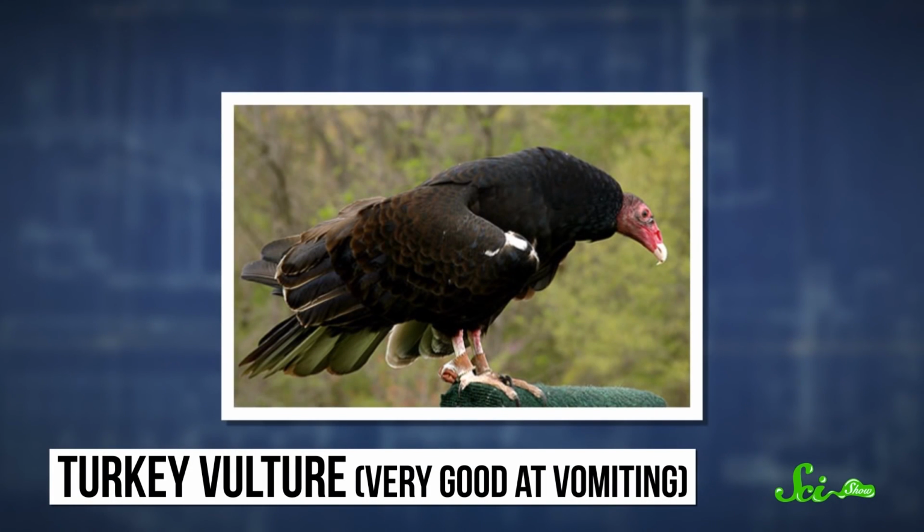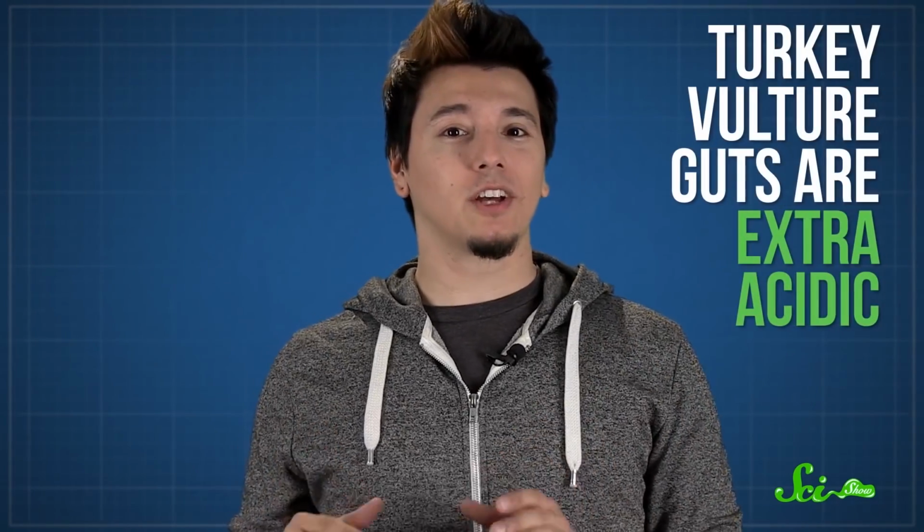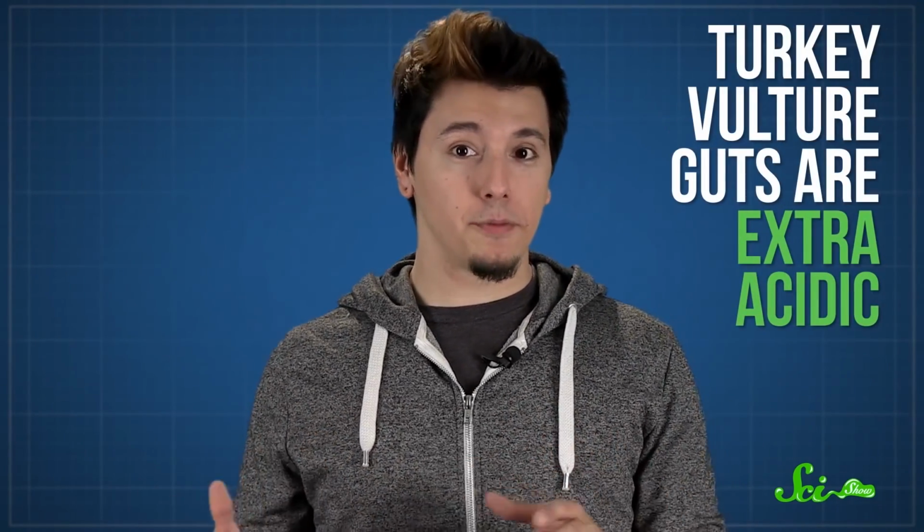Turkey vultures are particularly good at this. Vultures eat rotten meat, which can contain hundreds of species of potentially harmful bacteria, so if they had to hurl to get rid of that bacteria, they'd hardly ever be able to keep a meal down. Instead, turkey vulture guts are extra acidic, which kills off most of the bad bacteria before it has a chance to hurt them. They've also evolved a tolerance for certain species of bacteria that can cause massive die-offs in other birds. Those bacteria help them with digestion now.